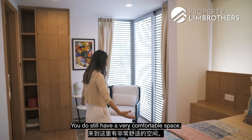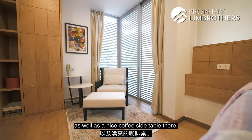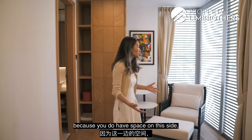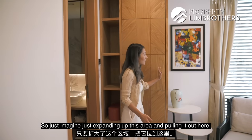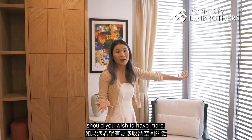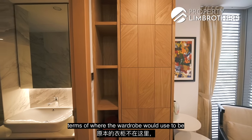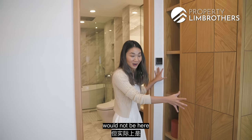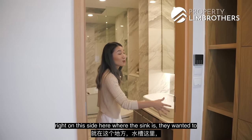Moving on here, you do still have a very comfortable space which they have put a lounge chair in, as well as a nice coffee side table there. Because you do have space on this side, imagine expanding this area and pulling it out here, so that will give you extra wardrobe space should you wish to have more. If you look at the original floor plan, the wardrobe would not be here, but actually a little cordoned off walk-in wardrobe right on this side here where the sink is.